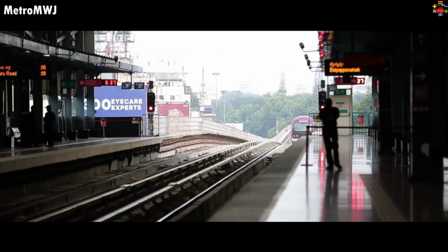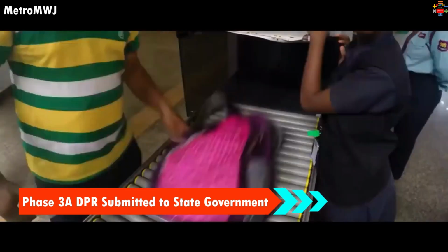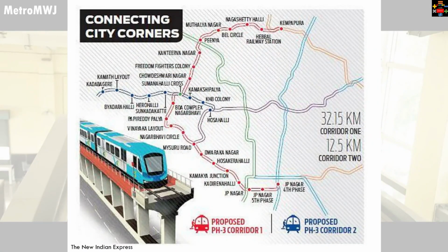Our next update is that the Phase 3A's DPR has been submitted to the state government. Phase 3A consists of 2 lines. One, the orange line that will run from JP Nagar 4th Phase to Kempapura, and the second line will run from Hosahalli to Kadabagere, which has not been given any color code yet. It has not been assigned any color as of now.